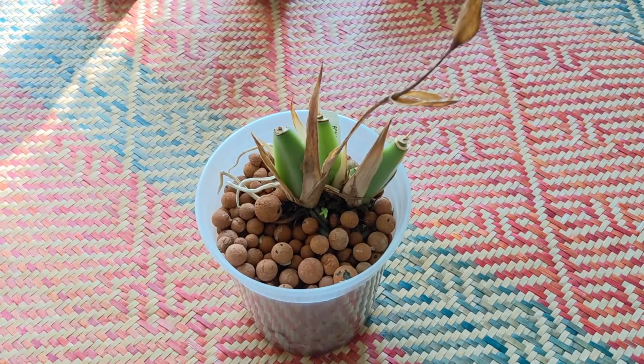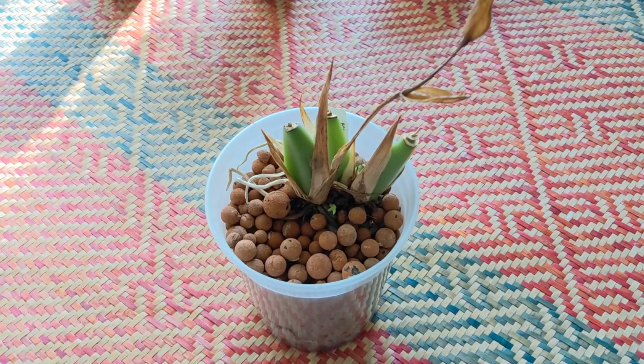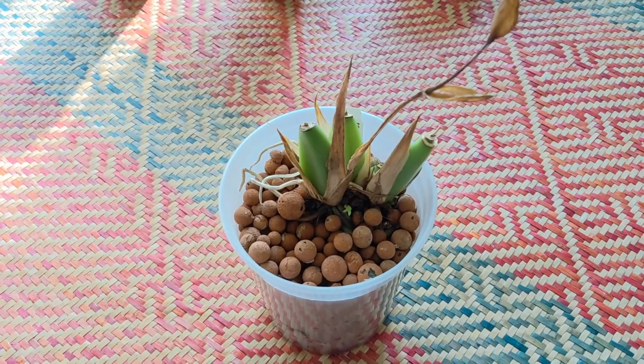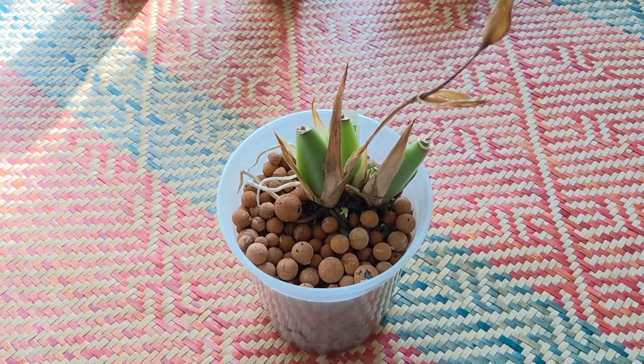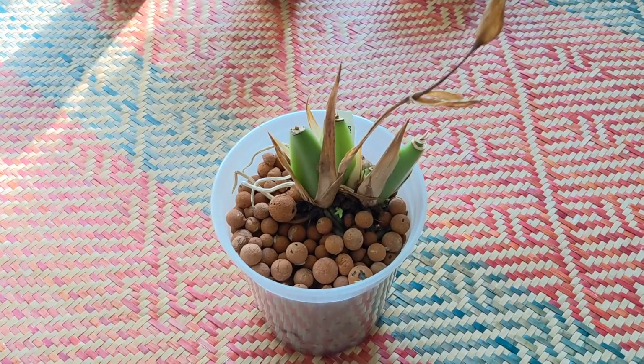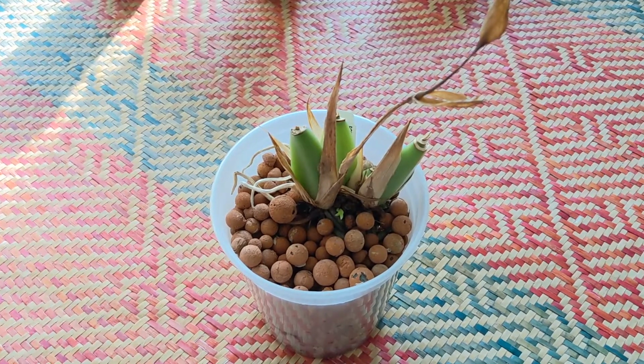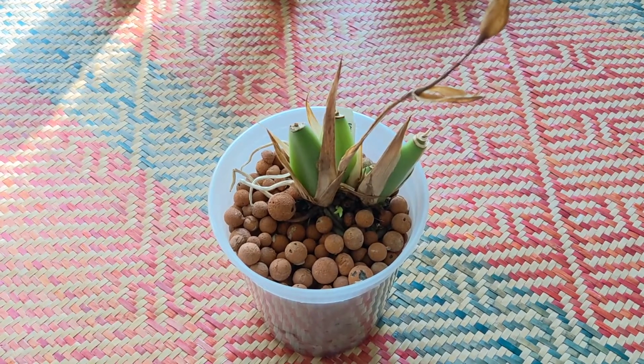I'm not sure exactly why all those bulbs turned brown. I didn't do anything different. The only thing I could really think of is maybe there were too many roots in the pot and there's an issue with the oxygen in the roots, but I really don't know.